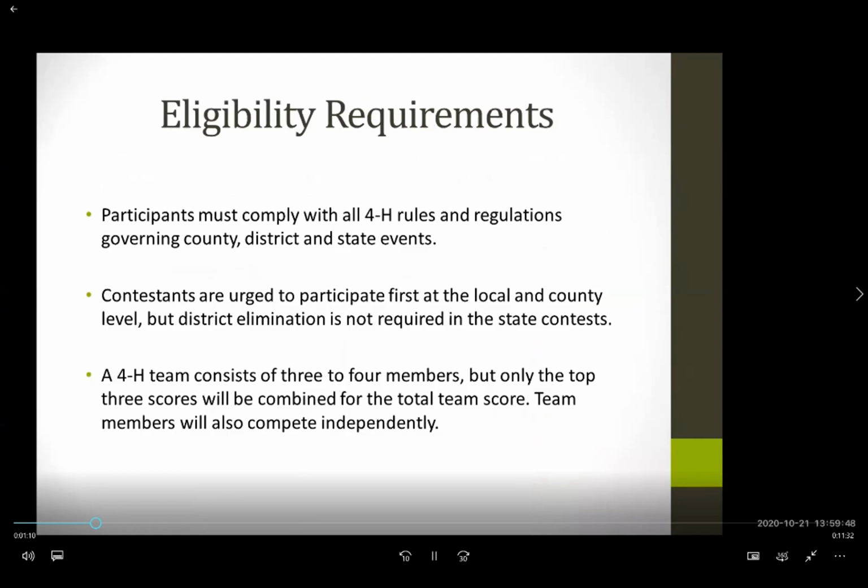All right, so we're just going to go over the eligibility requirements. In order for you to participate, you must comply with all the 4-H rules and regulations governing the county, district, and state events. All the contestants are urged to participate first at the local and county level, but district elimination is not required if you decide to go to a state contest. Each of these 4-H teams consists of at minimum 3 to 4 members, but only the top 3 scores are going to be combined for the total team score. Team members will also compete independently.